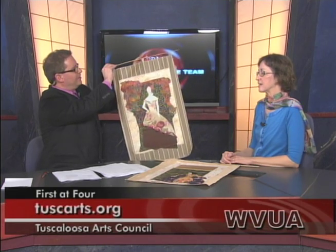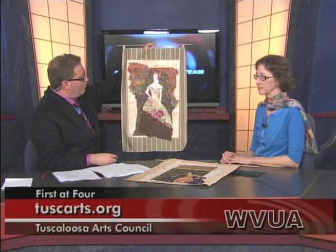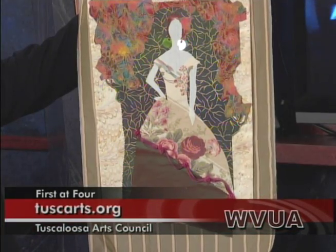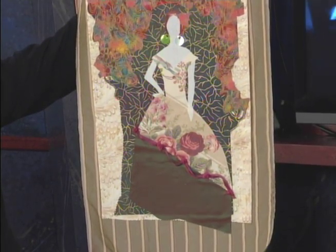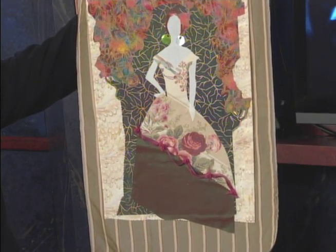Now, let me ask you, and I'm guessing this isn't a Cinderella piece either. What inspired you to want to do Cinderella? Were you just a fan? Did she captivate you as a little girl? Or? Well, I love fairy tales. I think partly because I'm a child myself. I love fairy tales. And this one is from the 12 Dancing Princesses. So I do different fairy tales.